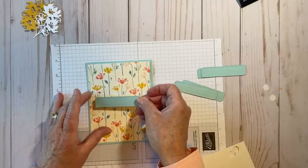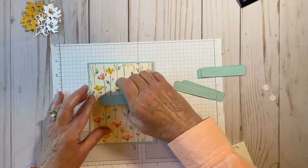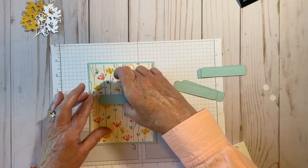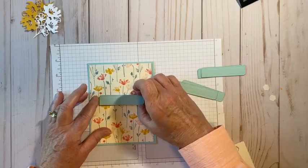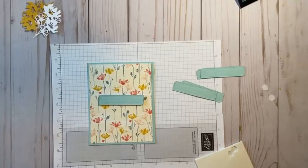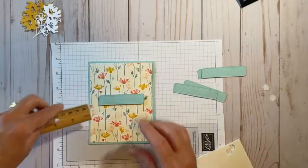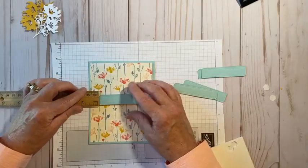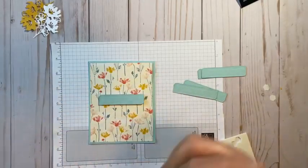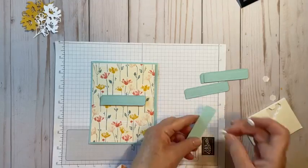So just eyeball this and center it as best as you can. Don't press it down too hard though, because you may end up needing to move it. So what I do, just to get the first one somewhat centered, is I actually do have a ruler, and I'm just going to take it on the side here and kind of line myself up a little bit. So I'm pretty much a 1/2 inch on either side, and then that just helps me eyeball it. I like to get the first one done and then go from there.